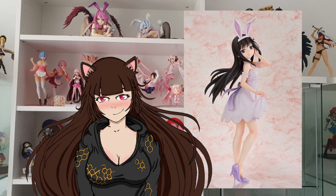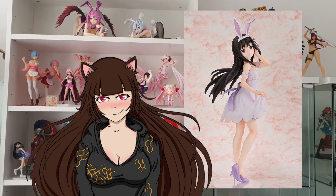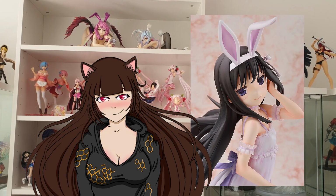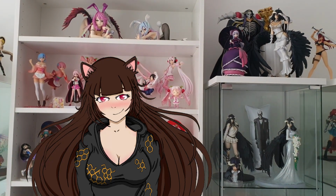I made sure to pre-order her from Sugo Toys, and I can't wait to hopefully get her soon. Oh, looking at pictures already, she looks gorgeous, so can't wait to get her. I just love how soft it looks. I really hope I can get Madoka, and fingers crossed that they release the other girls, because I would really love that as well.